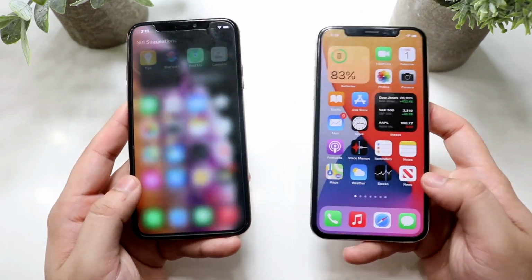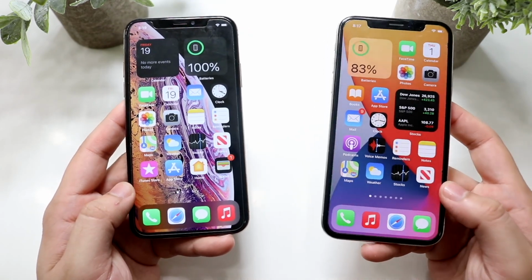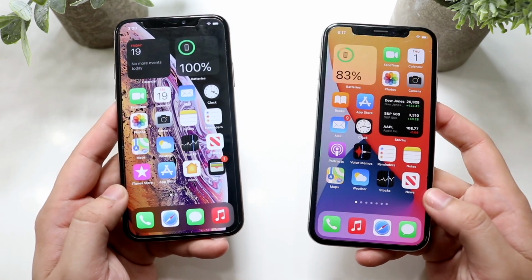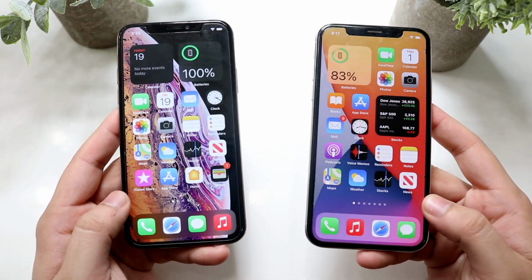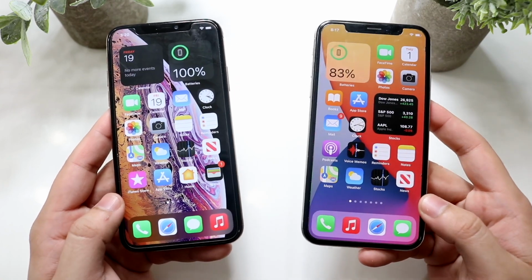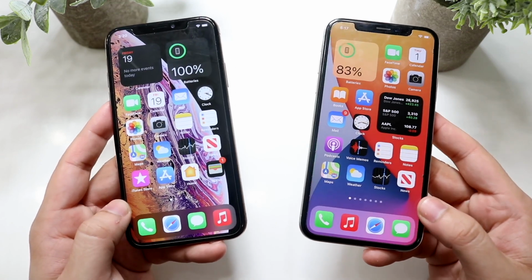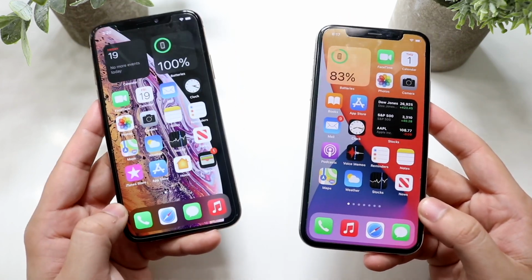So what I will tell you is that if you currently own an iPhone XS or an iPhone X, keep it. I would not recommend going from an iPhone X to the iPhone XS. As far as I can tell, there really wasn't that big of a difference between these two phones. They almost have the same exact things going on, as you guys saw. So I think that's pretty much how I would sum it up. Me personally, I would rather have an iPhone XS.